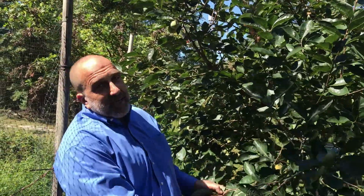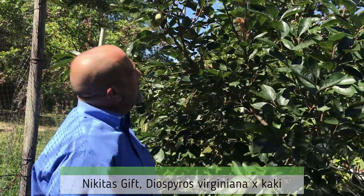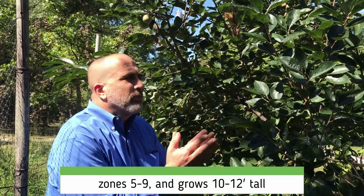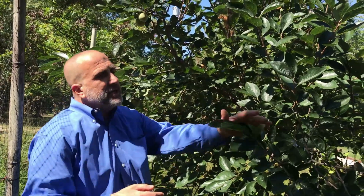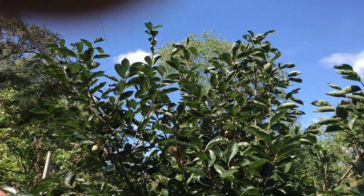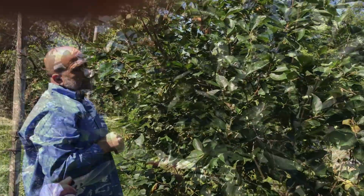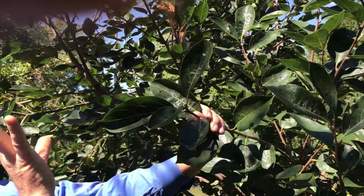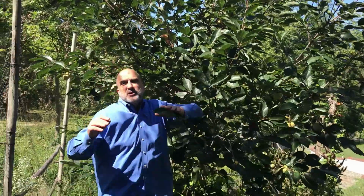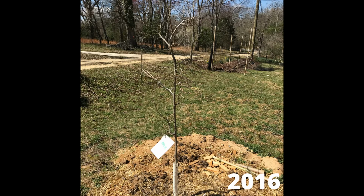So this girl is our Nikitas Gift. Nikitas Gift grows as far north as zone 5, if I remember correctly. We're in zone 7. She's an American-Asian hybrid, but leans towards the Asian tendencies, and that is not to grow skyrocketing high like the American. She's a little shorter. That's an Asian persimmon trait. She just has these big, beautiful, glossy leaves, very well behaved. We purchased her and planted her in 2016, and you get kind of an idea of how tall she is.